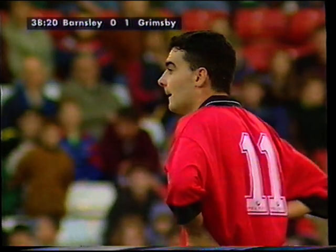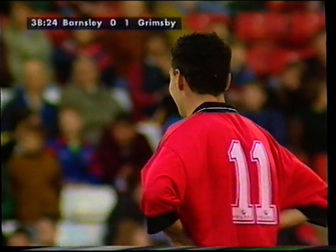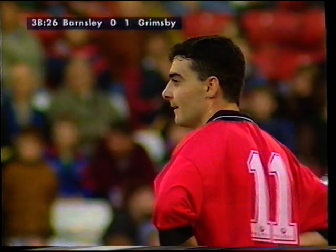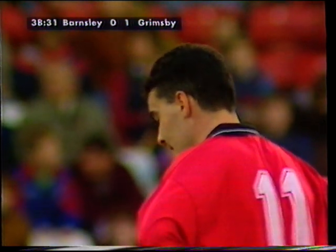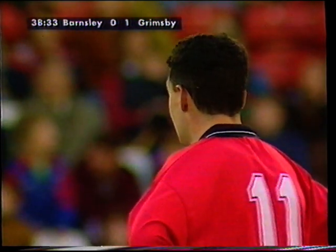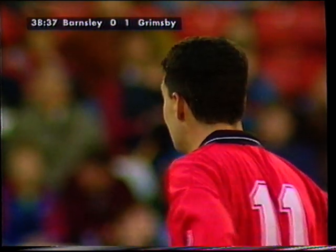There's Owen, and in positions where Gary Childs and Jim Dobbin have picked the ball up and brought Grimsby into play. But they've started to settle down a little bit, Barnsley, in the last 10 minutes, and they're showing a lot of commitment, and they're forcing Grimsby back. But as Dave said before, they really need to score before half-time to pull themselves back into this game.